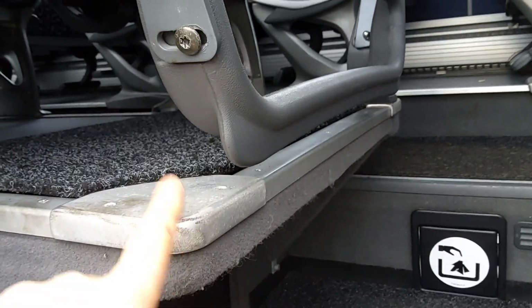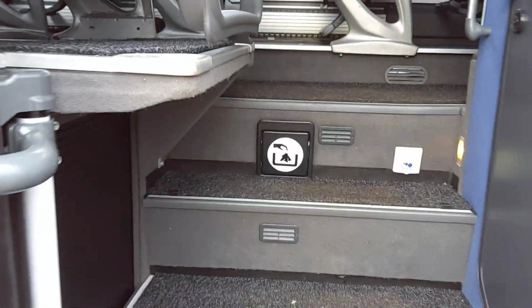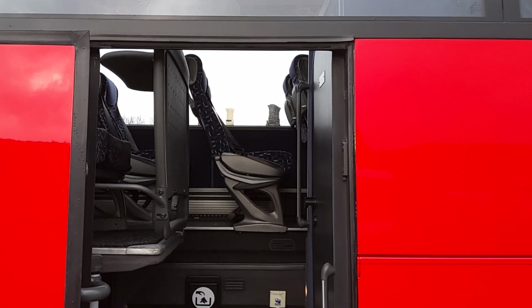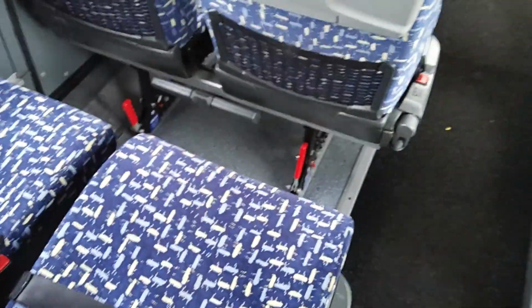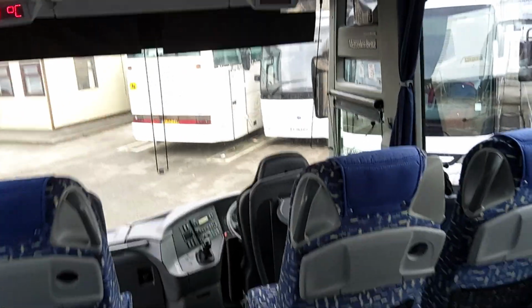Okay, so that gives you enough room to get your extra row of seats in and still keeps the legal requirement for width on the centre steps. So that's how it's been done. A little bit of a secret. 2 seats on quick release unwind tracking. That gives you space for 1 wheelchair.